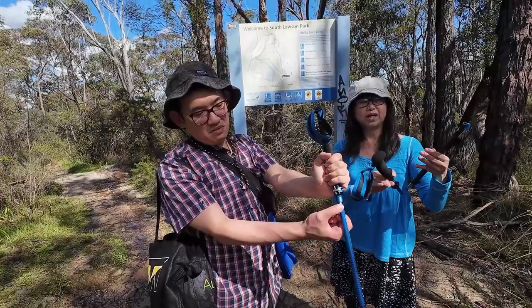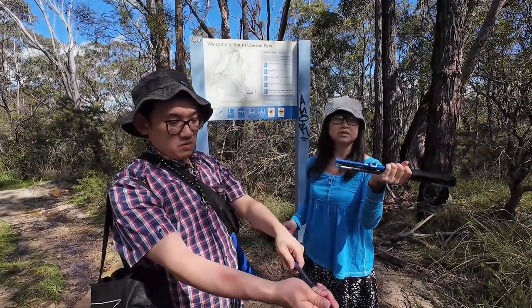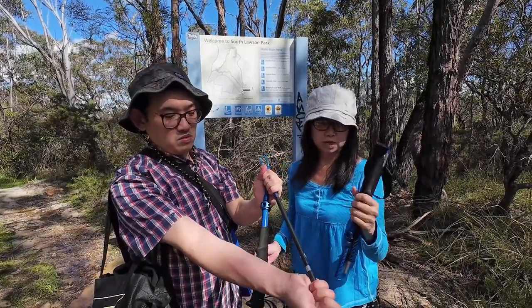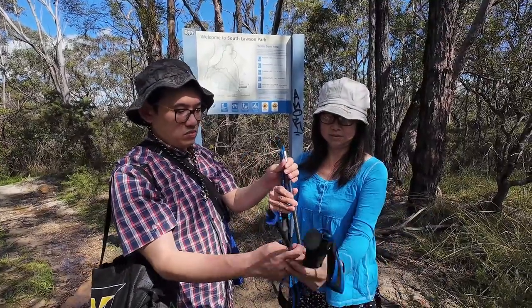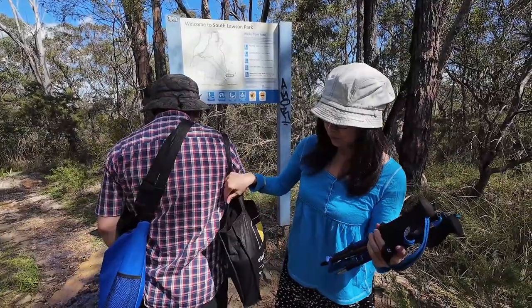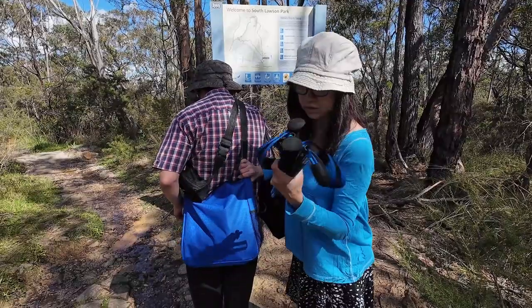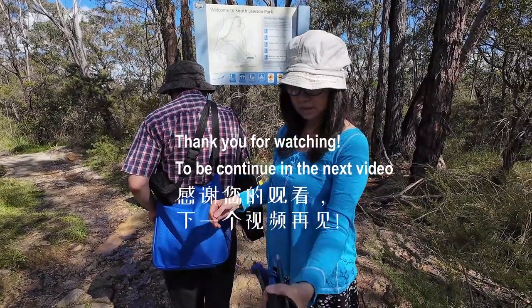You know why I want to buy this? It's so light. It's made of carbon, 170 gram per pole. I can put it inside my small handbag. Yeah, look, I can just put it inside my bag. And it's so light. That's good. Okay, let's go.